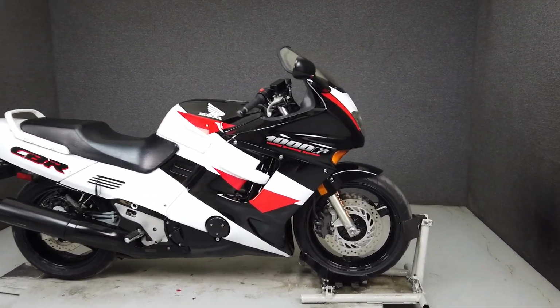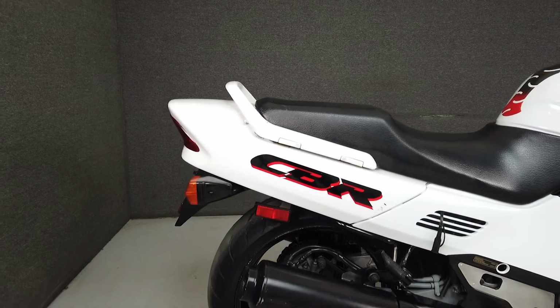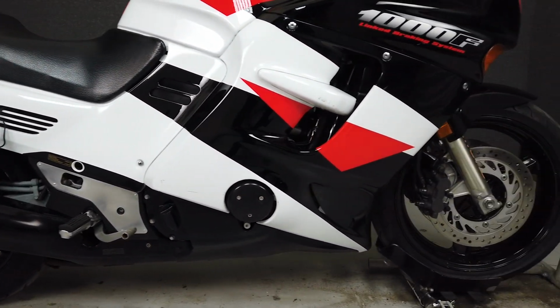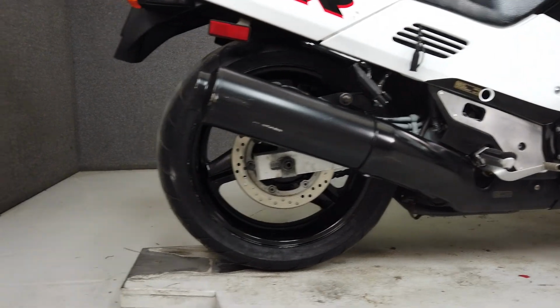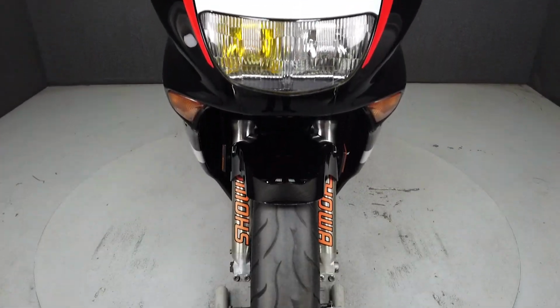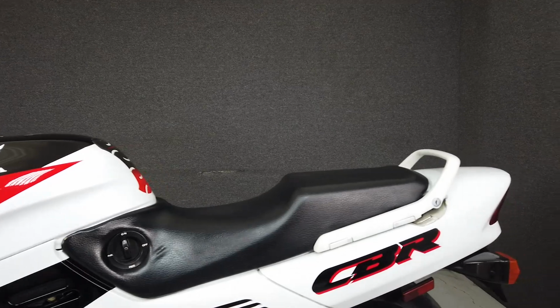This clean 1994 Honda CBR1000F with 38,177 miles runs and rides well and has been put through New Hampshire State inspection. It's been upgraded with a radar detector and a ProGrip tank pad and remains otherwise stock. Powered by a robust 998cc inline 4-cylinder engine with a 6-speed transmission, the CBR1000F puts out a healthy 132 horsepower at 9,500 RPM and 76 foot-pounds of torque at 8,500 RPM.